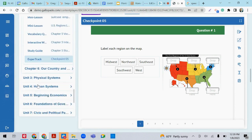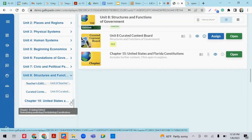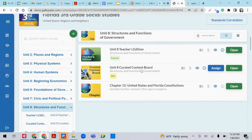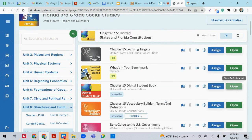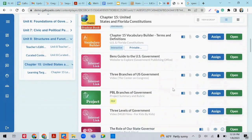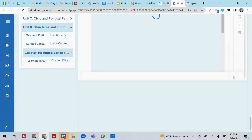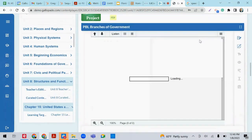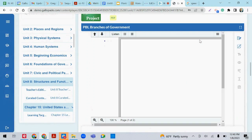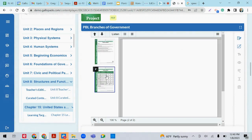If we want to go to the last chapter of the book, we can scroll down to Unit 8, Chapter 15. And here you're going to see it has the teacher edition and the curated content board. From here, we can also open up the chapter itself and see it's going to have that same vocab builder, but it's got internet links. There's a project-based learning activity built into this one where you go through and complete the project. I like to use this more toward the end of the chapter a lot of times, but this is project-based learning on the branches of government. It also has the grading page that goes along with the projects.